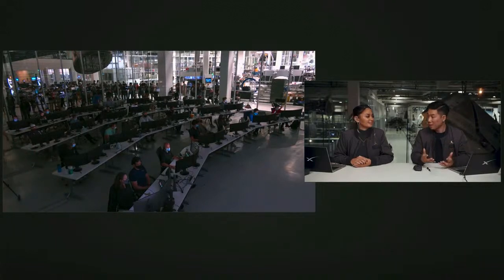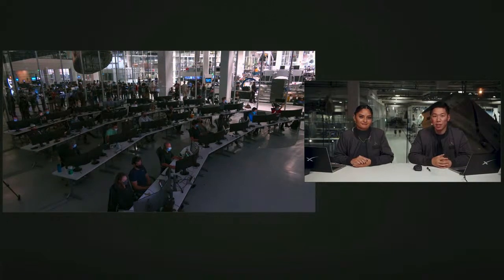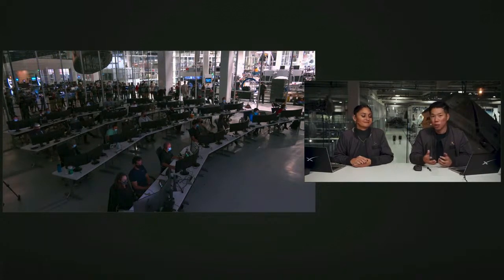So Dragon is designed to fly itself and continues to autonomously use its Draco thrusters to orient itself during re-entry. During re-entry, the vehicle will be slowing down from orbital velocity, which is approximately 17,500 miles an hour, all the way down to about 350 to 400 miles an hour before we deploy those chutes.